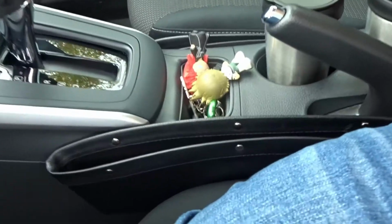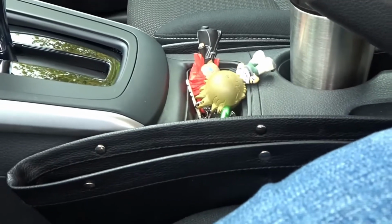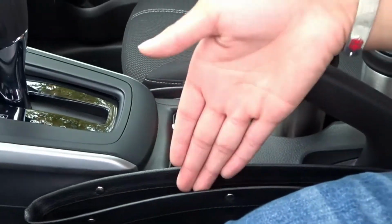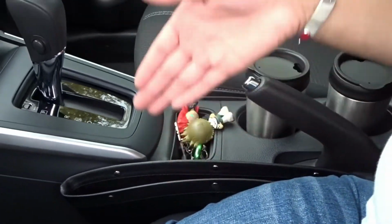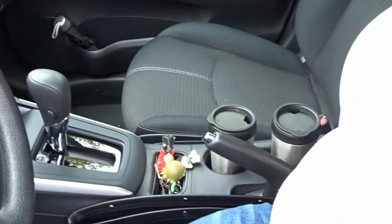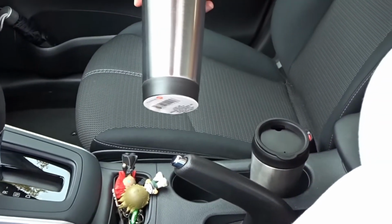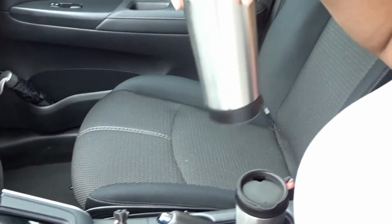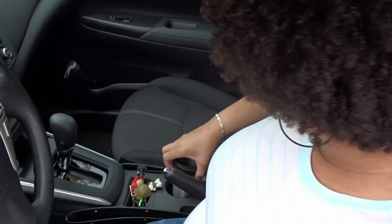These are called space fillers. I do like these because you can easily just put something in here and it will not go into the car's Bermuda Triangle, as I like to call it. I also have little cups in here for Mom and I, just in case we ever want to grab something while we're out or we need extra cups.